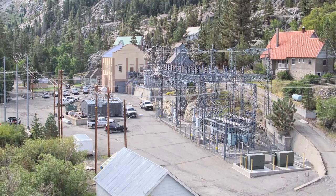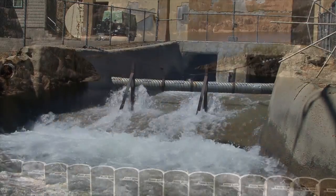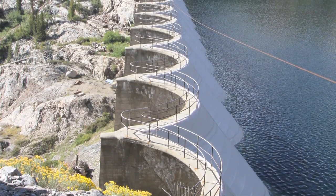Today, Southern California Edison operates the Rush Creek Hydro Project under a license from the Federal Energy Regulatory Commission. The project is managed as an historic district, eligible for listing on the National Register of Historic Places.